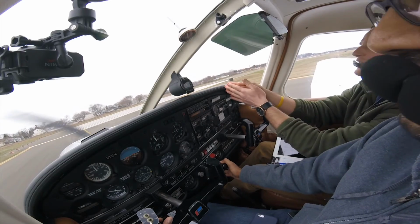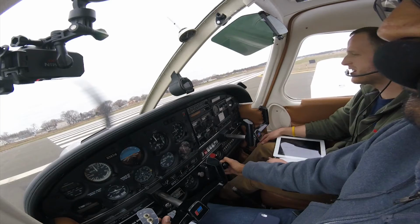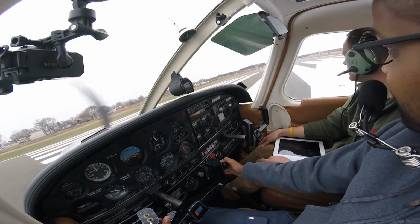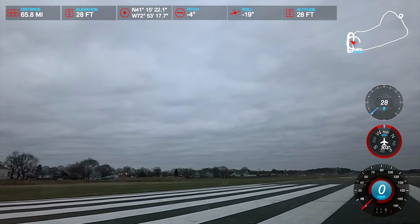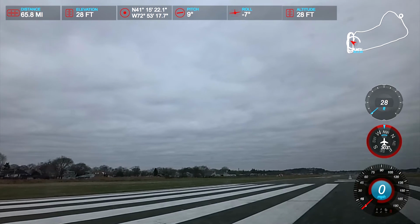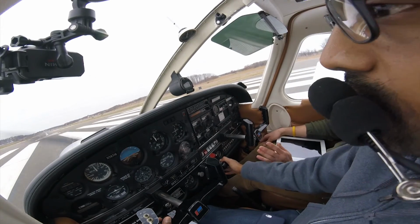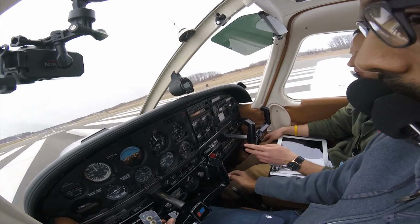Okay, so we can just go straight pretty much like here, and then align on the center line. Then we're going to stop. Stay on the brakes, go full power, and then you release the brakes. Make sure the front wheel is straight before you go full power. So add a little power to align and make sure the rudders are straight. A little more. Okay, that's good. Now you can step on the brakes and go full power slowly. Okay, we got full power, release the brakes.